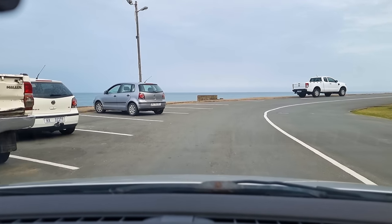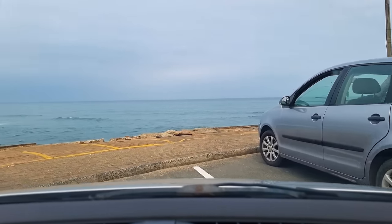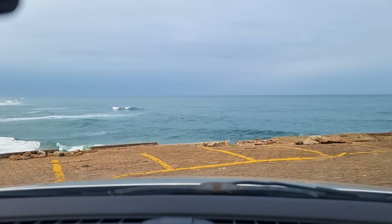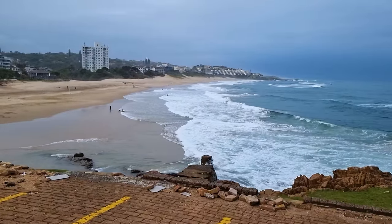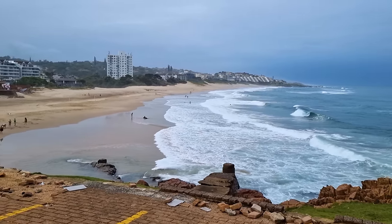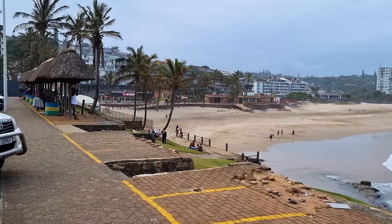There's a lovely view of the beach. I have to stop here. From this angle, it looks so good. Hold on. So that's what I was seeing through the side window, and I had to stop to take a video of it.